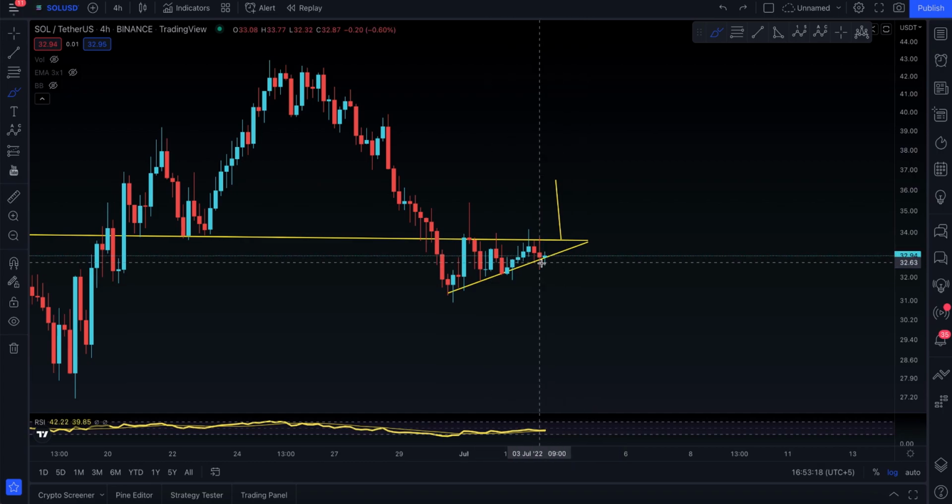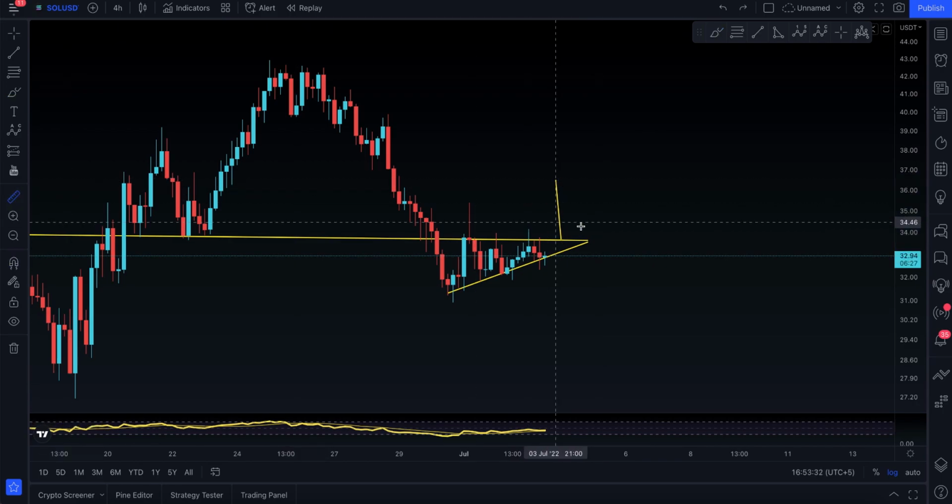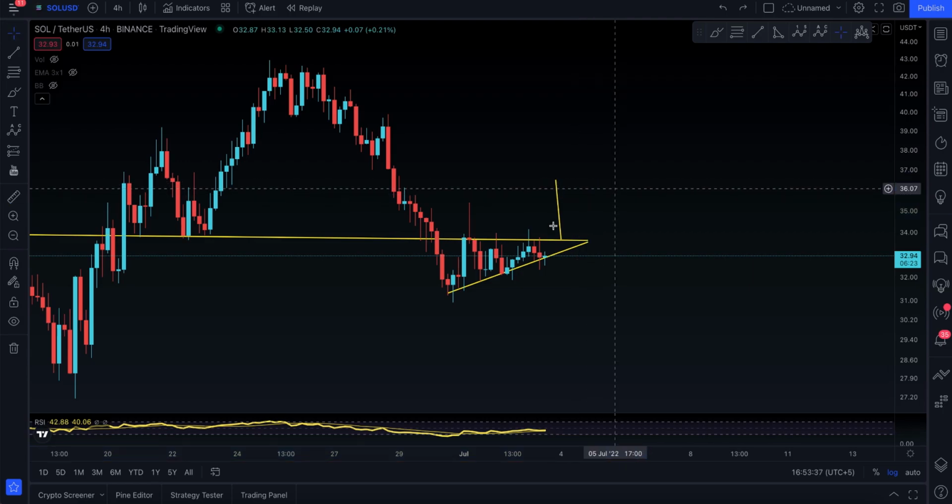If Sunday and the weekend are not really going to dump, then by Tuesday you might have a little bit of a push to the upside, come back here and start to break it out, and then you go up here to 36.58, which can be a very quick trade if you make an entry there, like a 7-8% day trade.